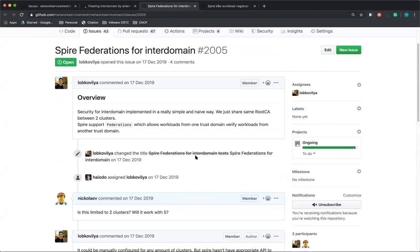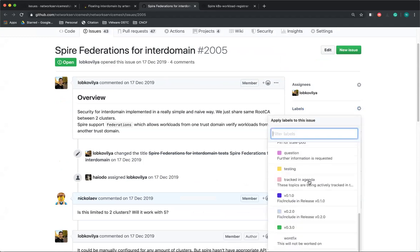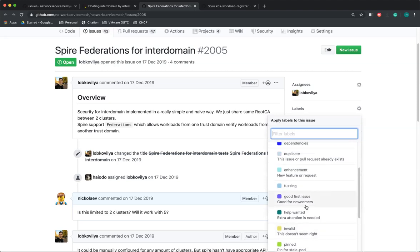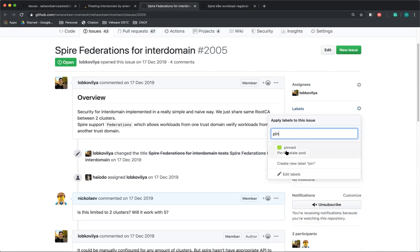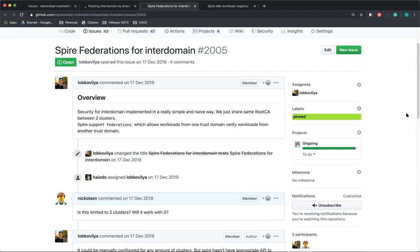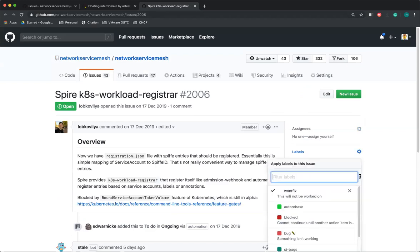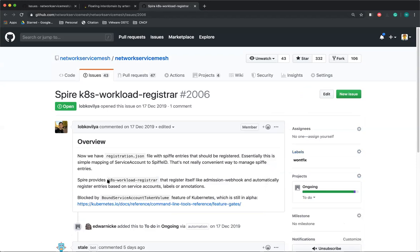I removed it, yeah. I think it's better to add a pinned label or something like that. Where was pinned? Yeah, for style. Okay. Keywords load register, I guess this one is also going to be pinned. All right. Yes. Okay.